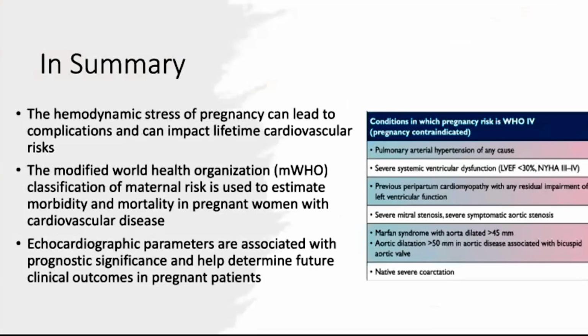In women with underlying cardiovascular disease, pregnancy can be a high-risk period, and as a result, a multidisciplinary approach is needed for the management of their care. We talked about the modified World Health Organization classification risk and its value in assessing mortality in pregnant patients with underlying cardiovascular disease. In certain conditions, such as severe mitral stenosis, pulmonary hypertension, and severe aortopathies, pregnancy is contraindicated due to significant morbidity and mortality risks. And we finally talked about the value of echo, not only in establishing diagnosis, but also to assess the long-term prognosis in patients with cardiovascular disease, such as pre-eclampsia and peripartum cardiomyopathy.